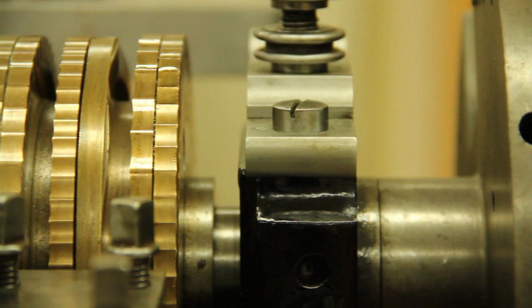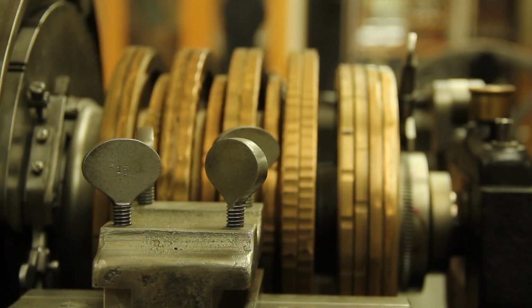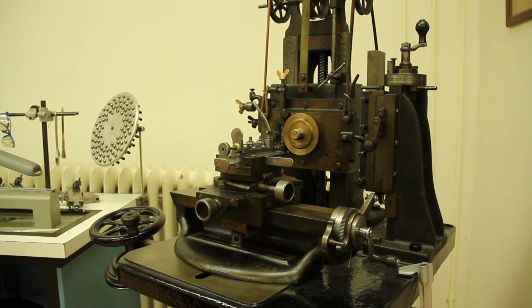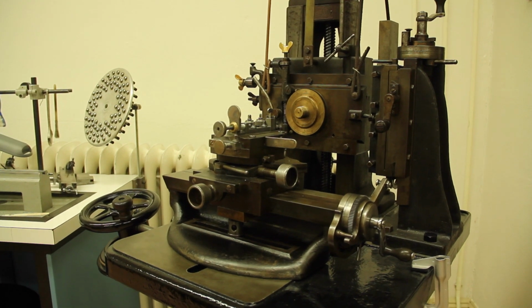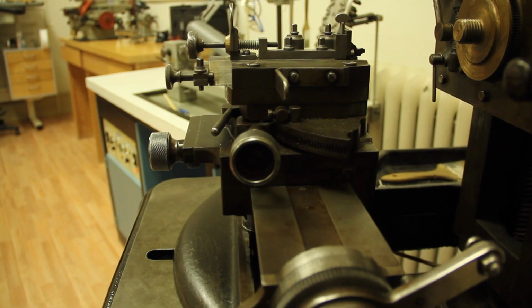This is probably 1930s. This is out of England. And then over here we have a New Weller. This is the latest one of all of them. This is sort of the end of the line of this kind of equipment. And in the corner over there we have a plant straight line machine. So instead of doing patterns in a circle, we can do up and down.